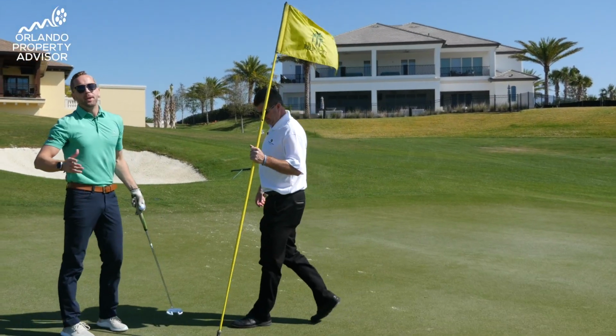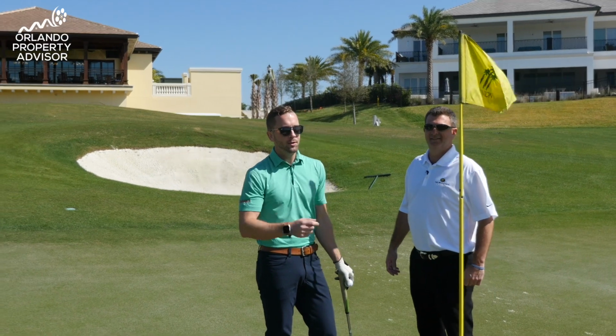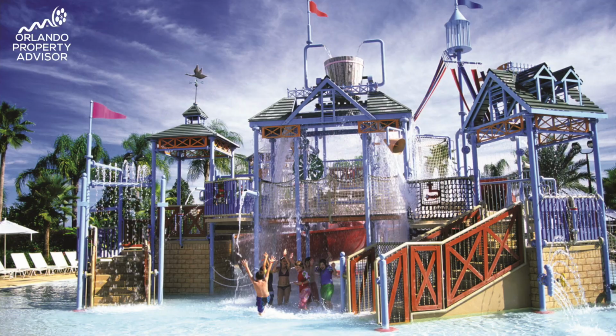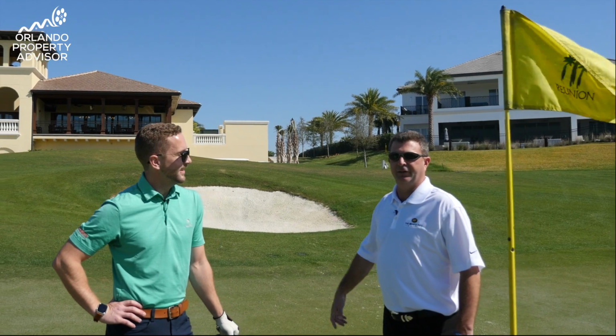So there you have it, the Bear's Den at Reunion on a Jack Nicklaus golf course with luxury style living in brand new construction homes. You know, even if golf's not your thing, they got the water park, they got tons of amenities here. One of my favorite things to do here is go grab a bite to eat or a cold drink up at the terrace in the clubhouse.